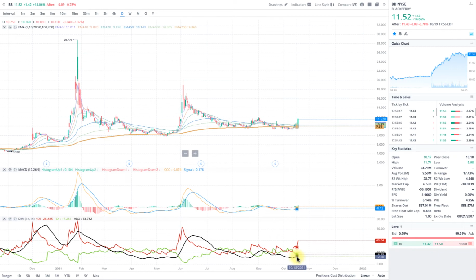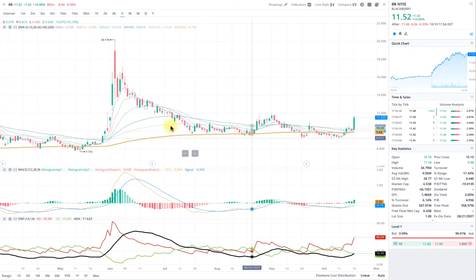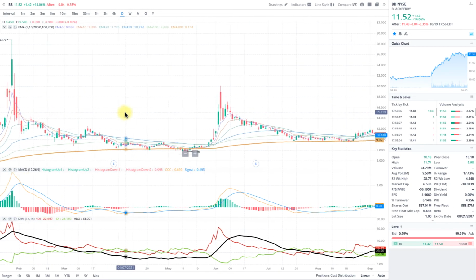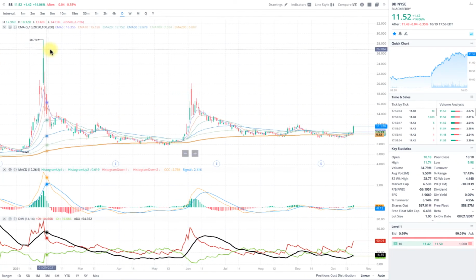Now, are we going to have pullbacks along the way? Absolutely. We had a pullback yesterday. I'm looking back at the analog. We had a red day, even though it was a positive day. We had pullbacks along the way. Even back here, we had red days and pullbacks, right? But these pullbacks ultimately proved to be buying opportunities on the way to the peak. So right now, I'm looking at most pullbacks that Blackberry has as buying opportunities prior to the peak of the current move that we are in. I hope this logic makes sense to you. Let me know if it doesn't.